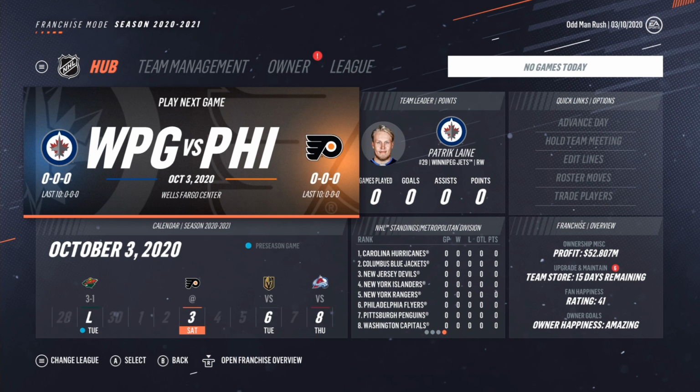Power play. Can't score on the power play. That's rough. Come on, Winnipeg. Let's score a goal, please. No, Cody Glass scores to give the insurance marker. And it looks like the Winnipeg Jets are going to lose this game. They shut out their 2 previous opponents, but this time they get shut out. A 2-0 victory for Vegas.